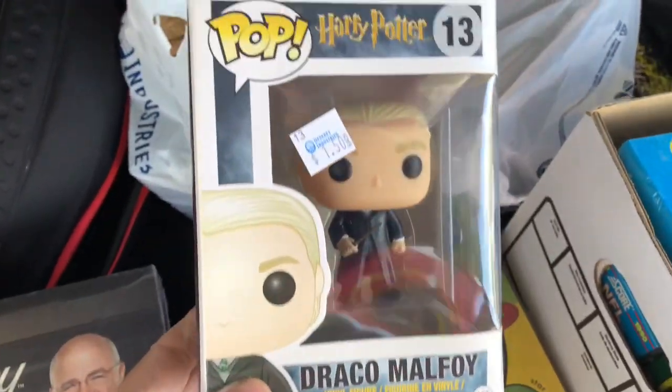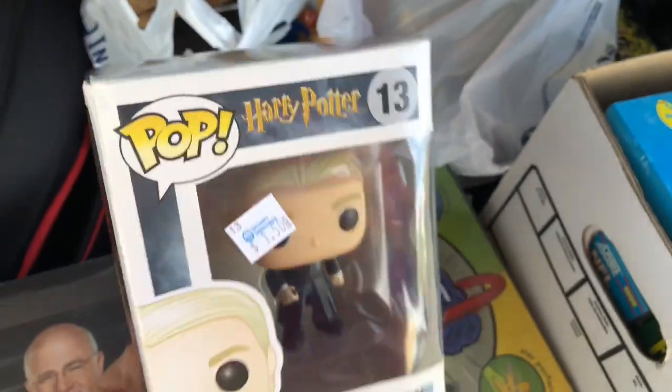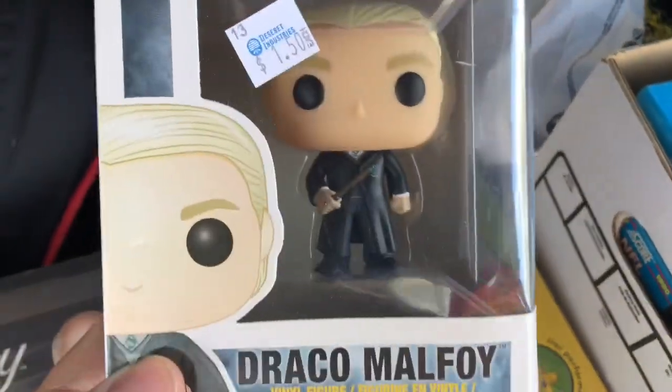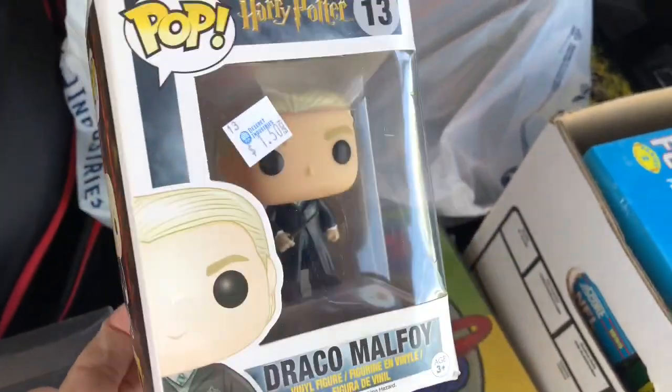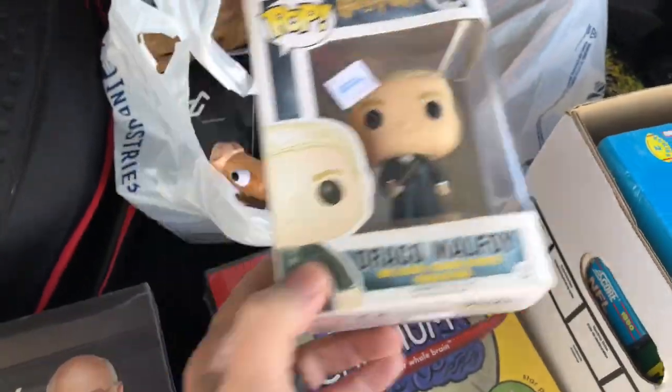This bag here, we got a Draco Malfoy, or Draco, $1.50 for this Pop figure. Something for my booth. The box is all beat up. It's Draco, so he doesn't sell as well as Harry Potter and some of the other characters, but still probably like $6 in my booth.